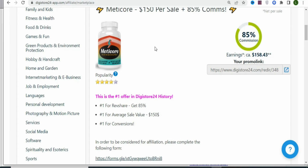Make sure you always target the weight loss niche, personal finance, and personal development. You also have online business and e-marketing. Those are categories that are working well all the time. As you can see, this product, the Meticore, has a commission rate of $158.43. So it's a very good product that you can promote and then make money online.